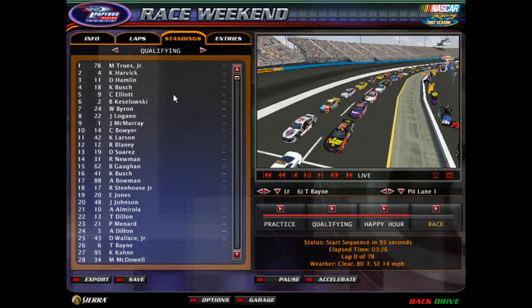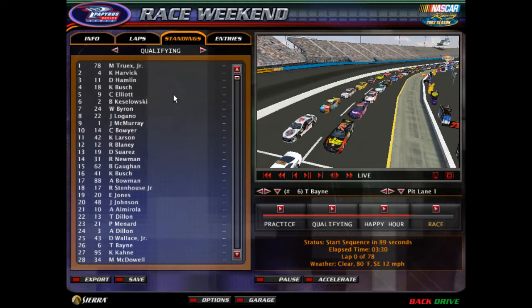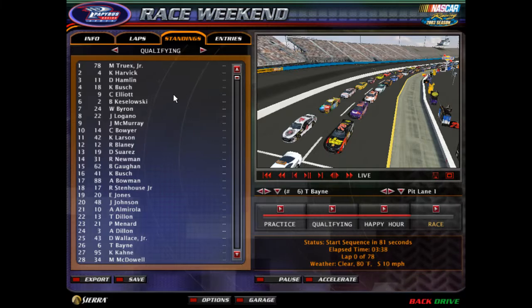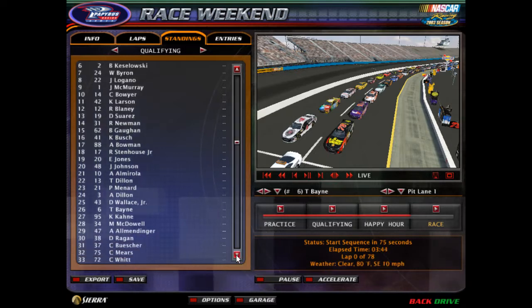Eighth row has Brendan Gaughan and Busch. Ninth row has Alex Bowman and Stenhouse Jr. And 10th row has Erik Jones and Jimmie Johnson. 11th row has Allmendinger and Dillon. 12th row, Menard and Dillon. 13th row has Darrell Wallace Jr. and Trevor Bayne. 14th row has Kasey Kahne, McDowell, and here's the rest of your lineups here.